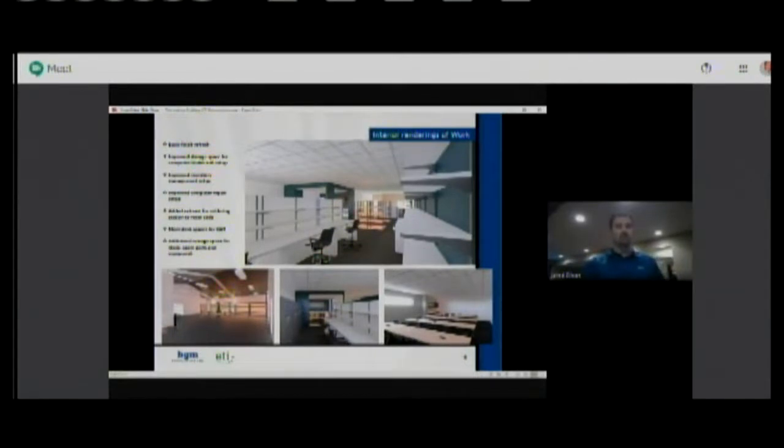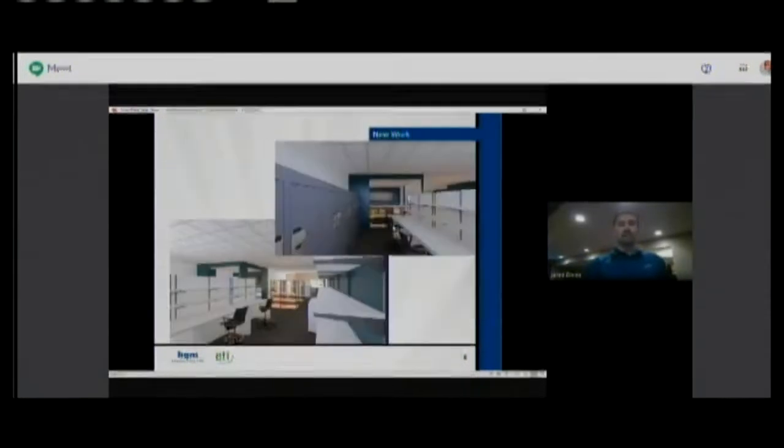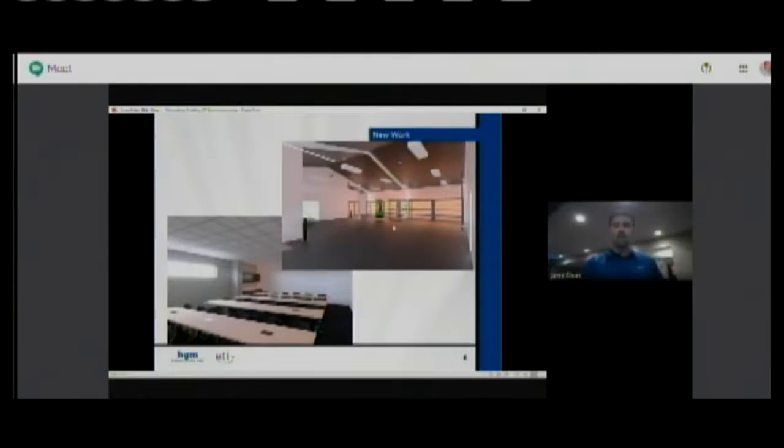A few more renderings of what the facility will be looking like. That'll be the area there in the top right corner where they'll be bringing in the computers on the pallets. And the bottom left will be the IT training facility that will have the opportunity to be used for multiple purposes.